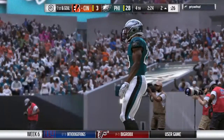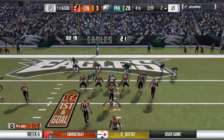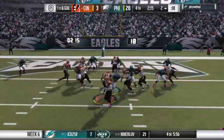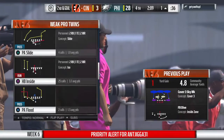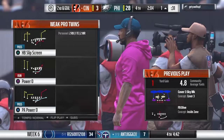So they're operating in the red zone. And the D-line pinching together must be expecting the run. And they'll let the fullback try and take him home. Only a yard on the pickup there. Second and goal. That's someone who's pretty happy right there. That's the defensive coordinator. Body after body getting to him before he can get started.